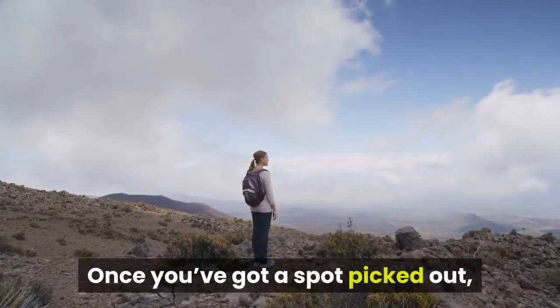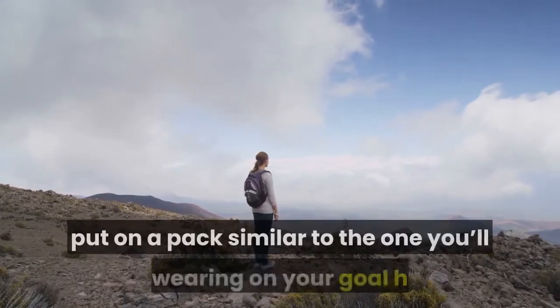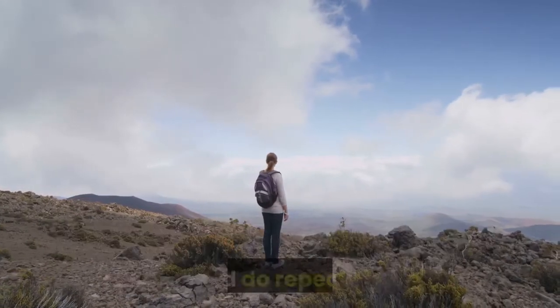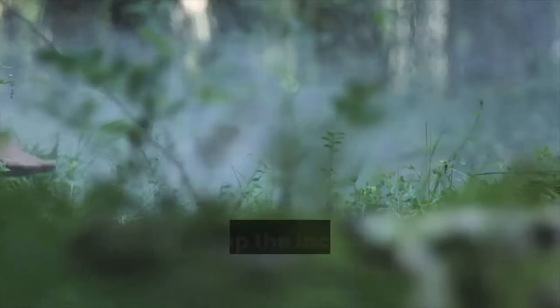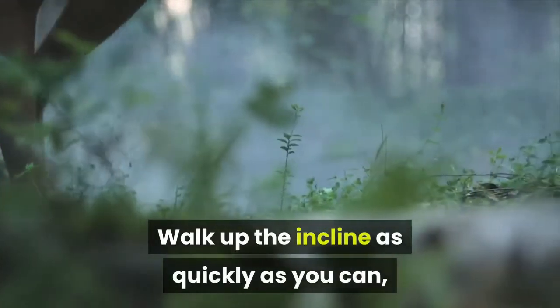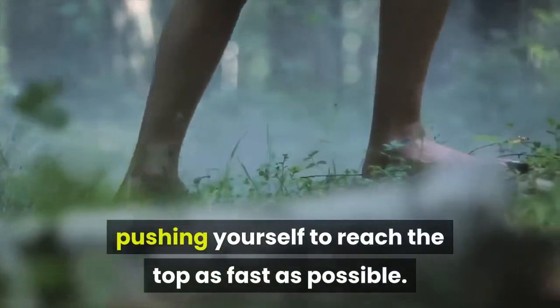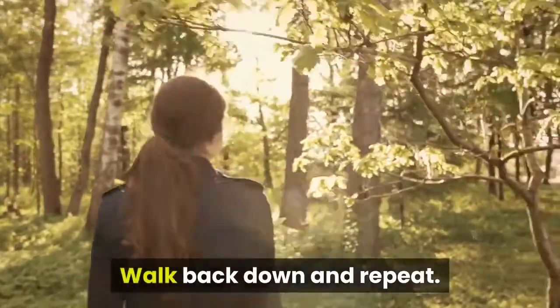Once you've got a spot picked out, put on a pack similar to the one you'll be wearing on your goal hike and do repeats. Walk up the incline as quickly as you can, pushing yourself to reach the top as fast as possible. Walk back down and repeat.